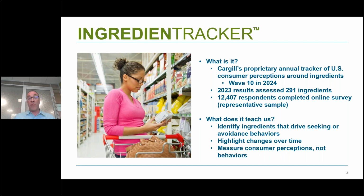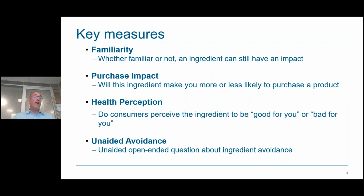So just because a consumer says they are trying to avoid it or they are avoiding something does not mean that that necessarily translates into their actual purchasing behavior at the end. Okay, so our key measures in ingredient tracker, we cover familiarity. And it's important to point out that even though consumers may not be very familiar with an ingredient or with a particular compound, we still do ask them about the impact to their purchase, their health perceptions, and so on. It's important because those ingredients are going to show up on the package whether or not they are familiar with them, and so we want to understand what that impact will be.